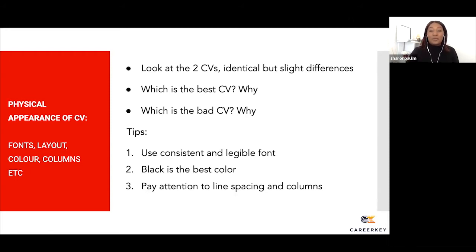For example, a great CV would be one that, if you're going to use size 14 font, is consistent with that, as opposed to using size 14 in one place and then size 10 in another. You'd rather be consistent, and that makes it easier on the eye to look at and to read through your information. So make sure that you're consistent, and make sure the font size is also big enough to read.